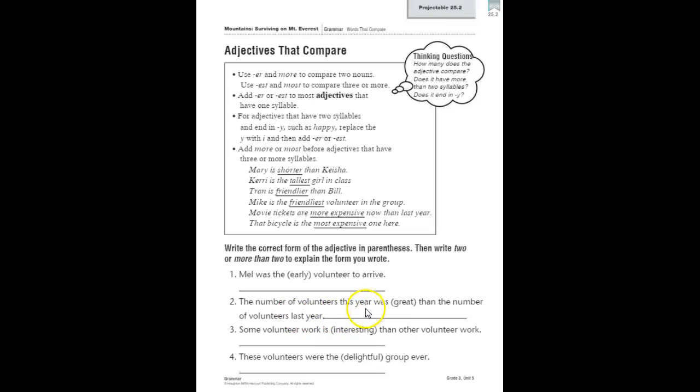The number of volunteers this year was greater than the number of volunteers last year. Here, are we comparing two or more than two? Just two, right? This year and last year. So then we know right away we're going to use ER. All right? Does it have more than two syllables, our word? It does not. It does not end in Y either. So we know we just need to add ER. So the number of volunteers this year was greater than the number of volunteers last year.